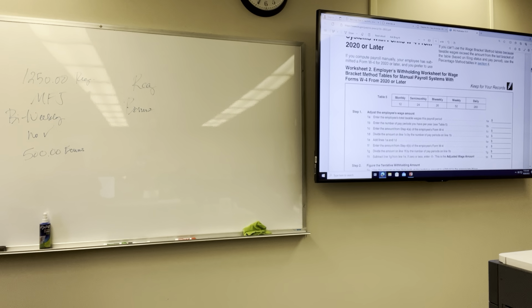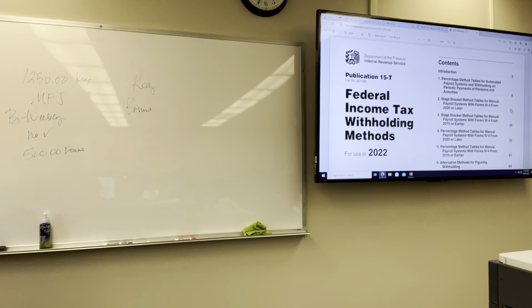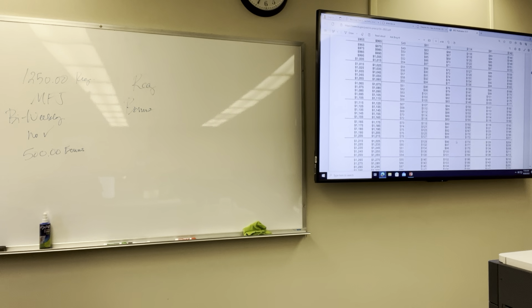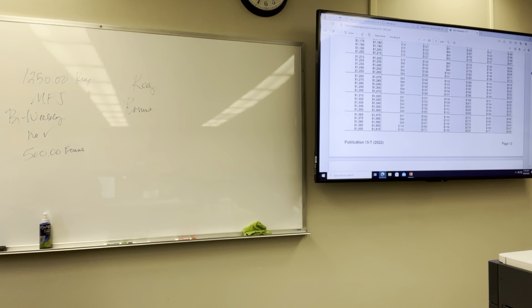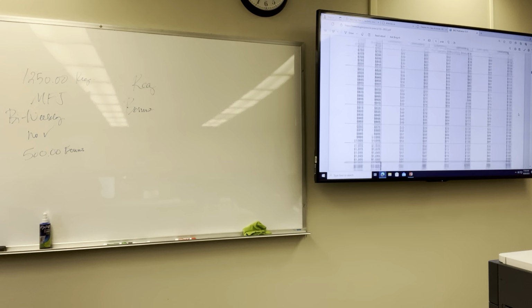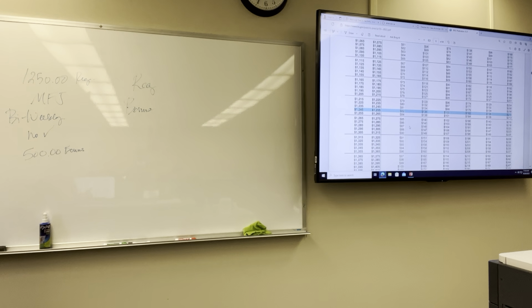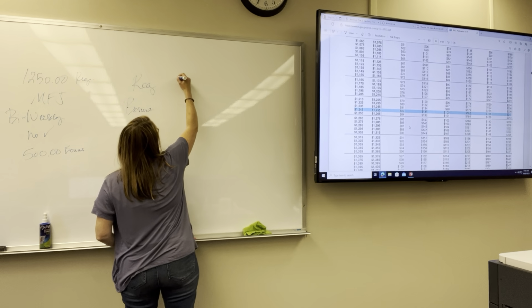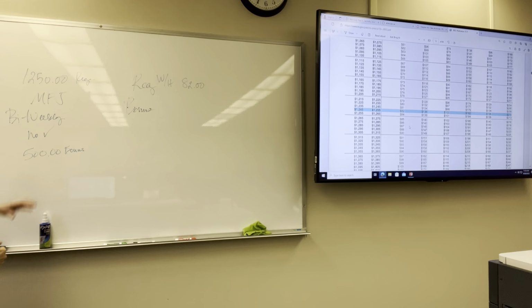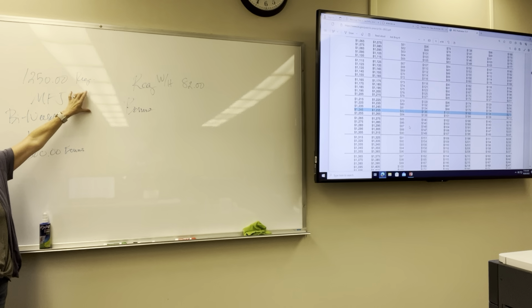15T and wage bracket method. So 1250. Here's the row that we're going to look at. Married jointly, said no checkbox, right? So $82. So this is our regular withholding. Now, that would have been a separate check that was cut, right? So $82 would have been withheld.